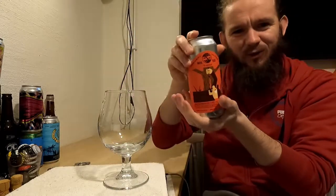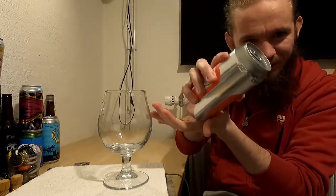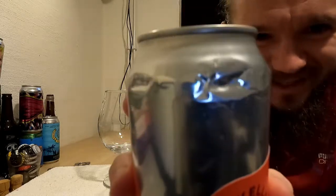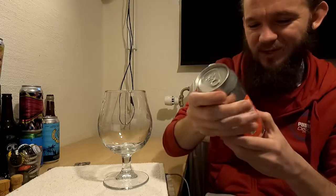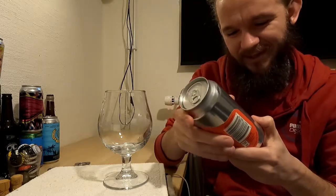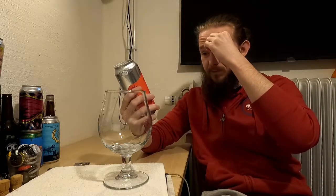I actually just had it on the floor when I was moving stuff around in the fridge, and it literally just fell over like this, and that was the dent that the can got. This was last night, so I thought, well, I need to review this quite quickly now that the can is dented. But yeah, this is one American pint, 473 milliliters, a 12% Imperial Stout, like I said, with maple syrup and coffee in it.